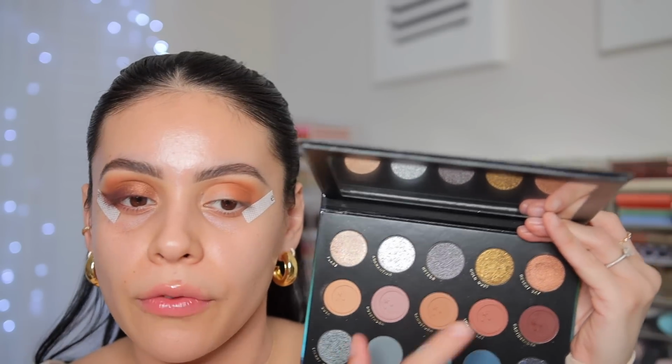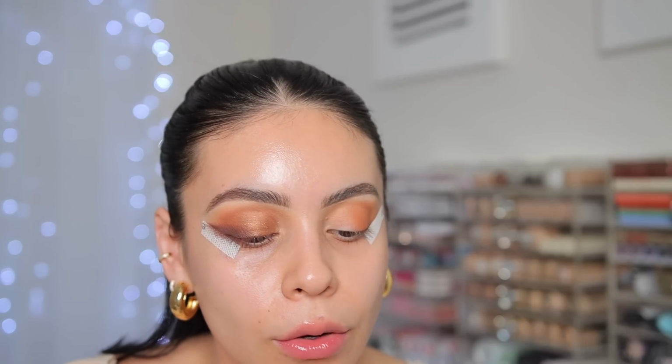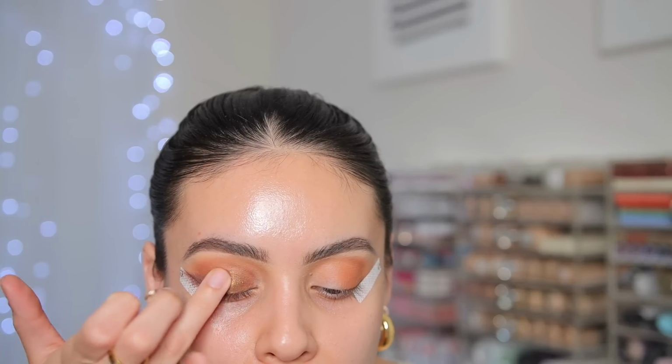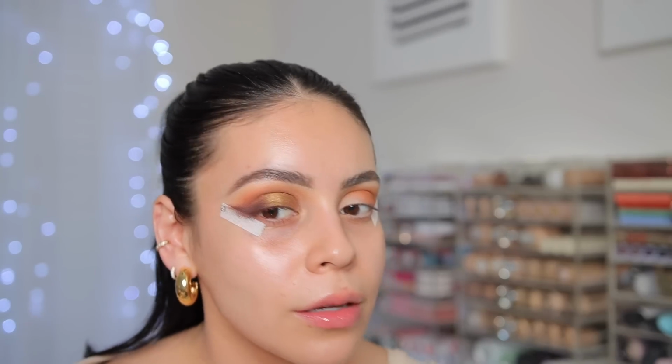We're gonna add a little bit of Gold Dusk because I cannot help myself. This color is just calling my name, so I'm gonna take that also with my finger and just dab it right over. It's like a green gold. But when you mix it with the other shade, it's kind of giving Smog from the Urban Decay Naked palette. Oh, that's pretty, and it matches my earrings.